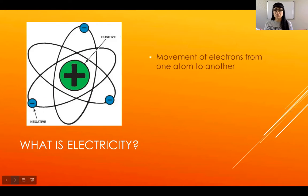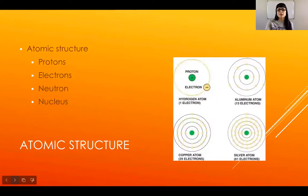So what does this have to do with electricity? Electricity is the movement of those negative electrons moving from one atom to the next, obviously at a very high rate. And only certain things allow that kind of electron movement, but that is what electricity is at its basis.